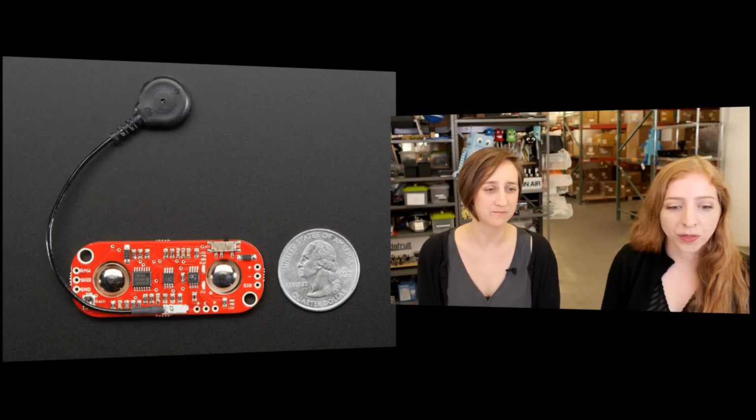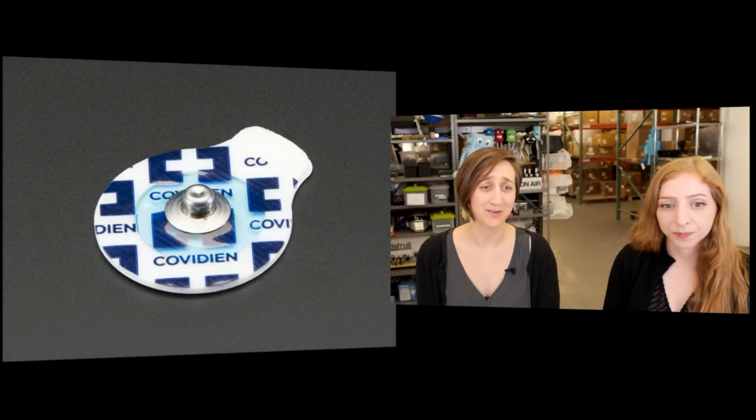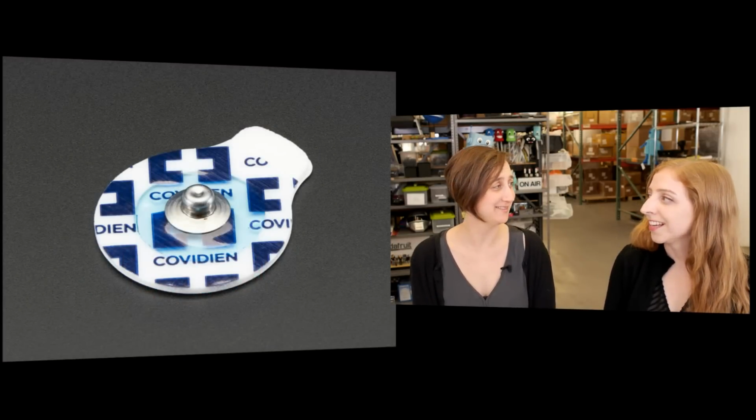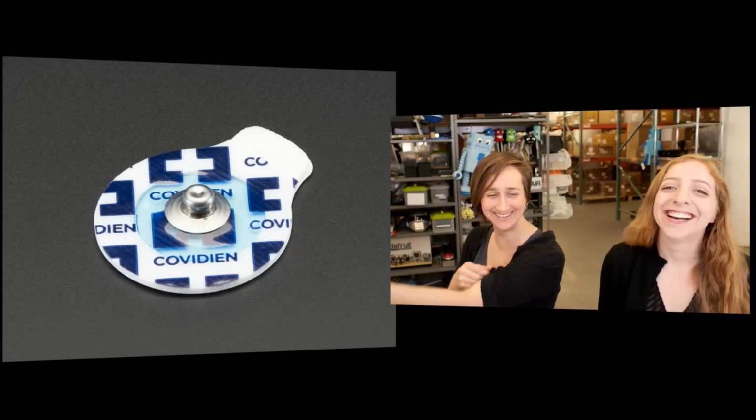And then to work with it, you snap it onto these electrodes, which make you feel super sciencey. You're just like, I'm gonna put my electrodes on now.